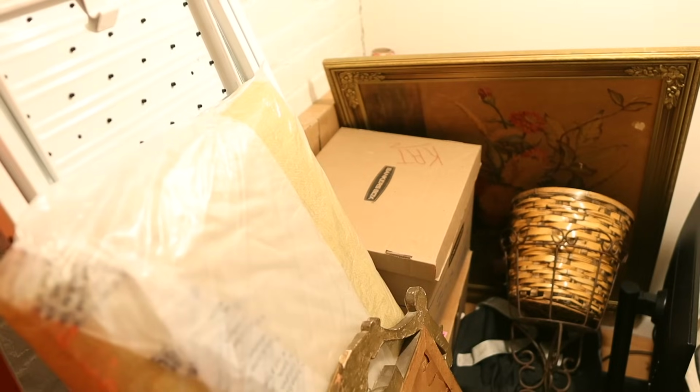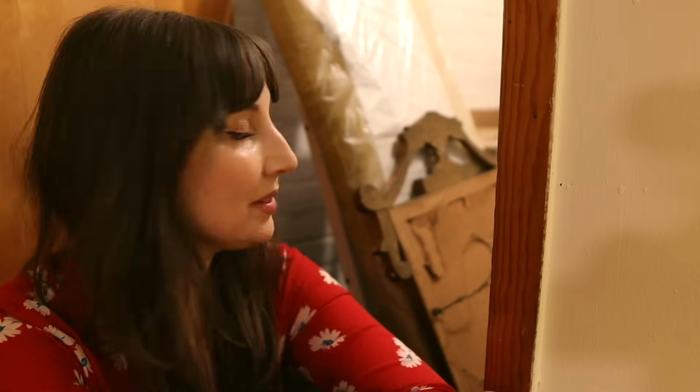Don't be frightened. Behold, my messy closet. So yes, I, like most people, have a messy closet.